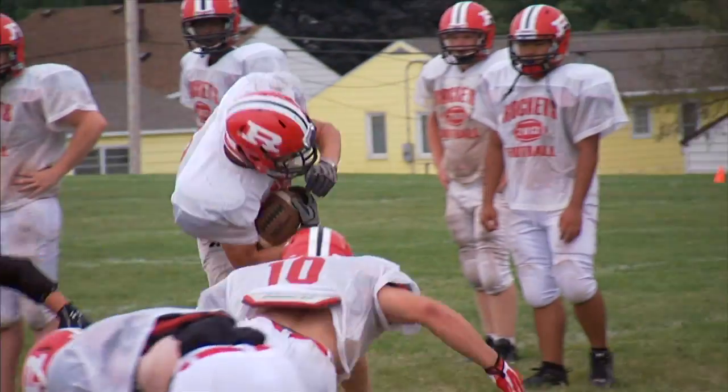"Again, helmets will not stop concussions from happening. If we can reduce them as much as possible, we feel like we're doing a better job for the kids."